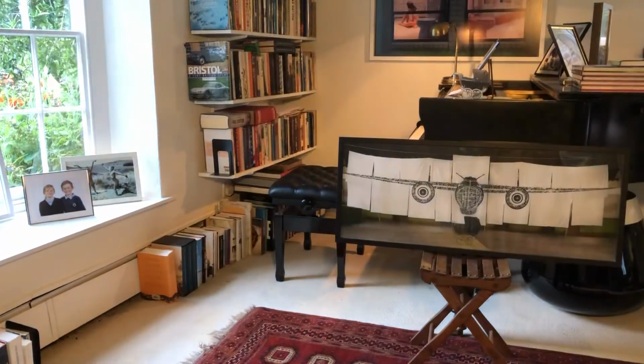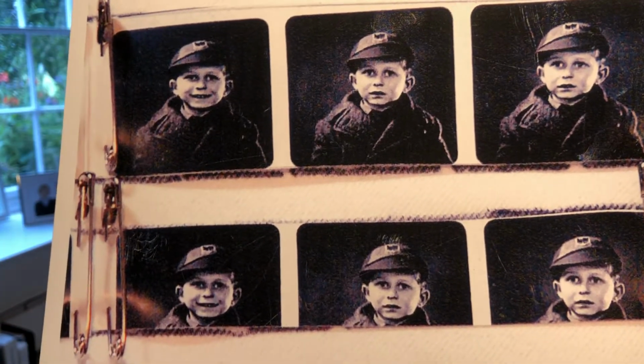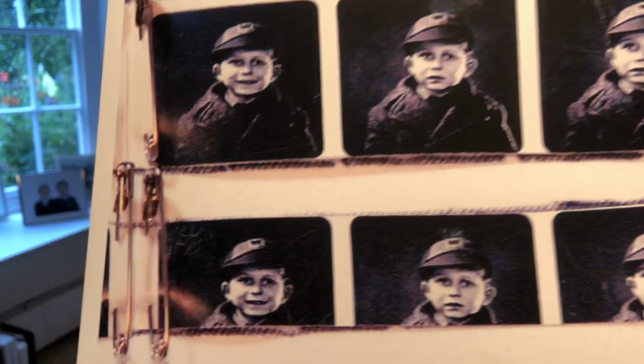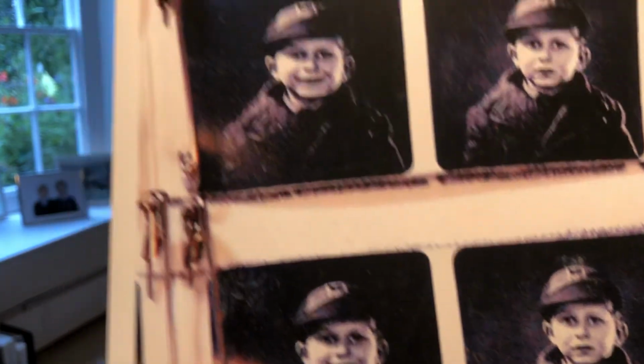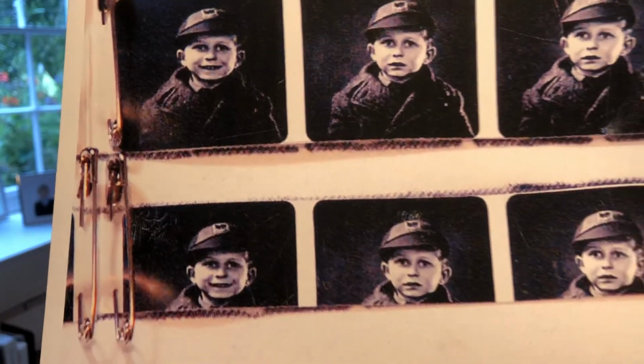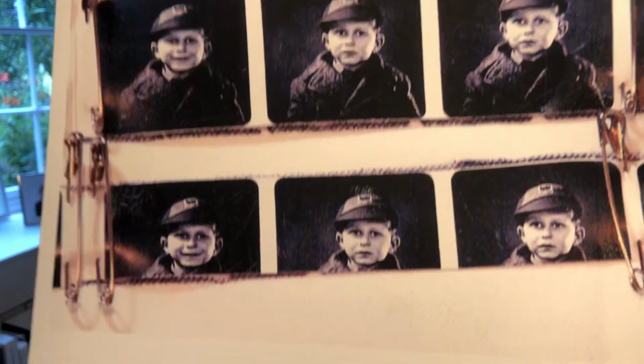And then there's a photograph here of me as a kid, as a baby. I was about 5 or something like that when I first went to school. There are photographs taken in this place you went to, and you can see here that the whole thing is pinned together with safety pins. I used safety pins to pin all the photographs in the collage onto the bed sheets.